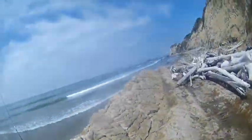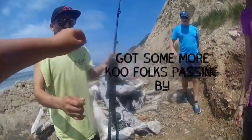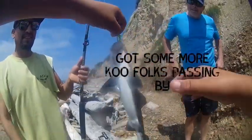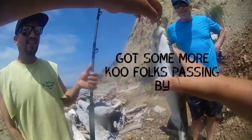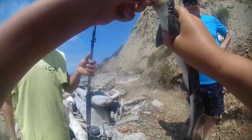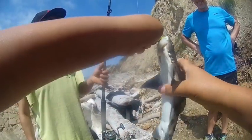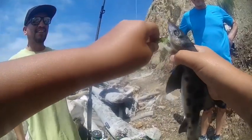Alright guys, I'm going to set this rock up so my rod won't go in the water. Ready to rock and roll. Is that a tiger shark? Alrighty guys, we just caught a leopard shark at Carpinteria Beach. We're going to throw it back. But hey, it's fun to catch these things. Good job, little shark. Baby shark. That's a baby shark. Yes, sir.